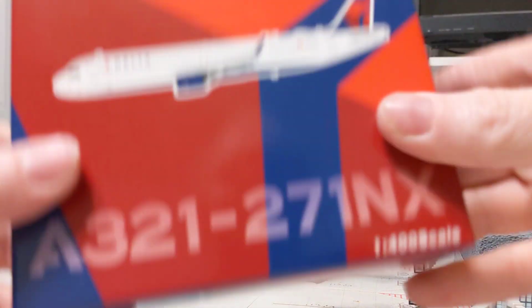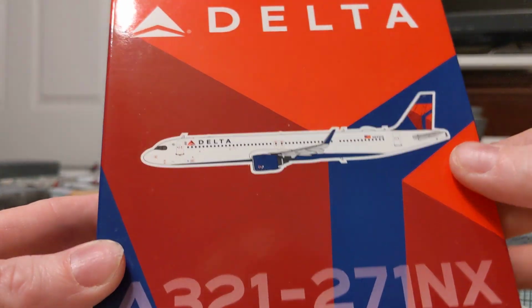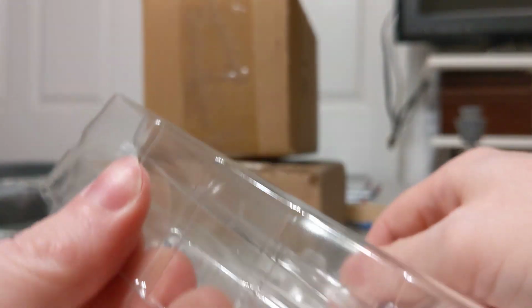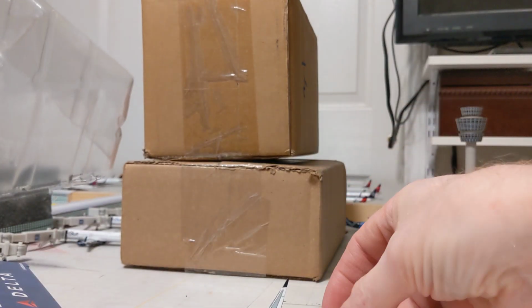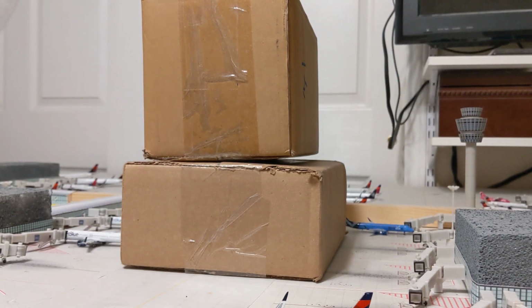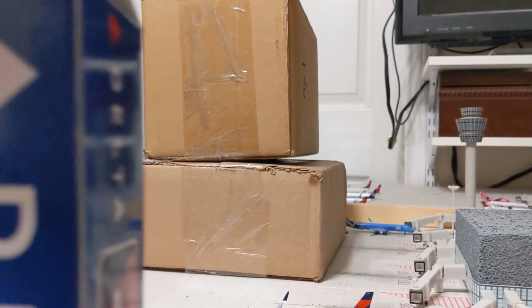Alright, now for the first of two Delta A321 Neos by Panda. So I pre-ordered the two Delta A321 Neos from Panda because they were two different registrations. I thought it was my best chance to get more than one, since it's going to be such a huge part of their fleet, and the fact that I really don't like collecting, you know, more than one model of the same registration. I just have a weird thing about that. Some people don't mind it. Other people do as well. But, yeah, I don't like it.